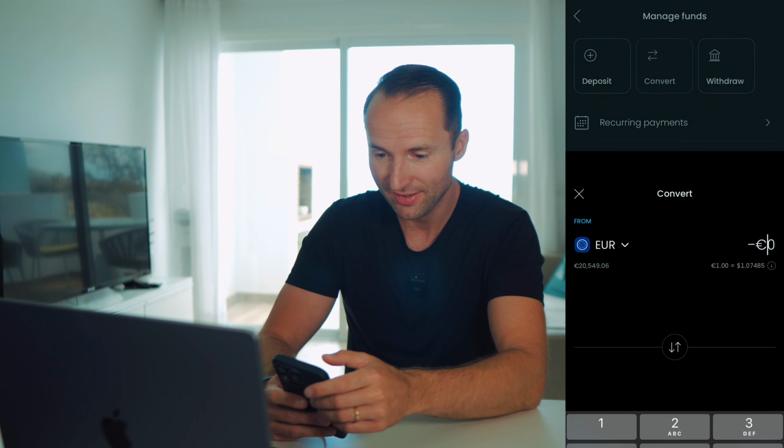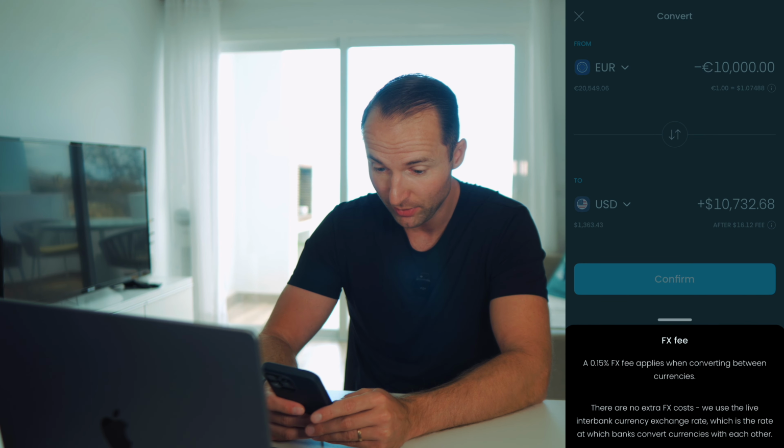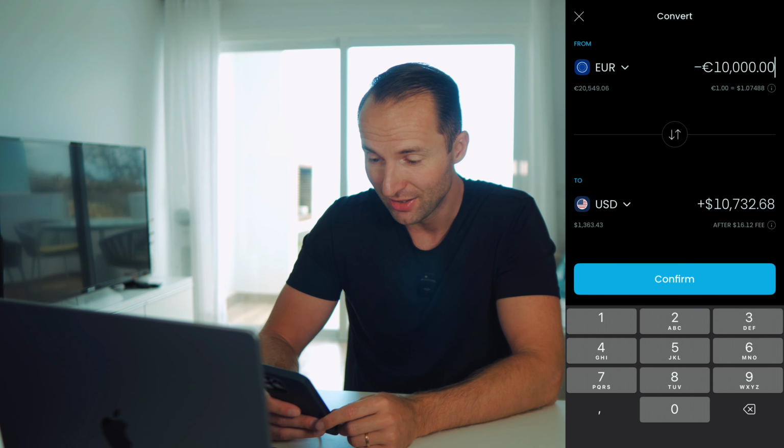All I have to do is manage funds, click convert, and let's convert, let's say 10,000 euros over here. And then into US dollars, you can see there's a fee because yes, they make it very transparent. They do charge a small fee, which is 0.15%. Now you may say that's very expensive and probably I could be cheaper off sending it to Revolut, exchanging it there, sending it back, but I already have the euros over here, so might as well do it.